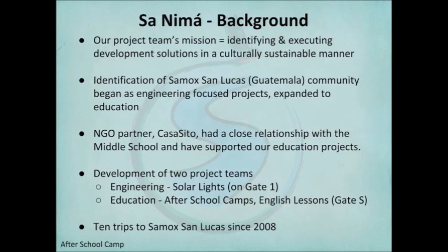Cool. So, a little bit of background about what we do in Nima, and specifically what we do in education. In Nima, we believe that not only the design component is critical in the success of a project, but also community trust, communication, and obviously building a partnership with that community is so critical, and that's why we have an education component to build on each one of those aspects. So our project team mission is identifying and executing a development solution in a culturally sustainable manner, and this is something we strive to do in all of the teams in Nima.